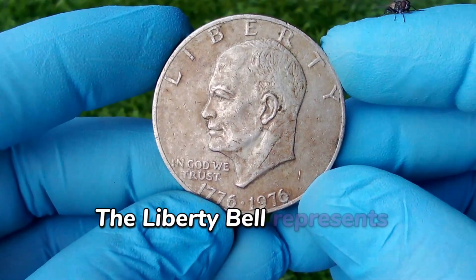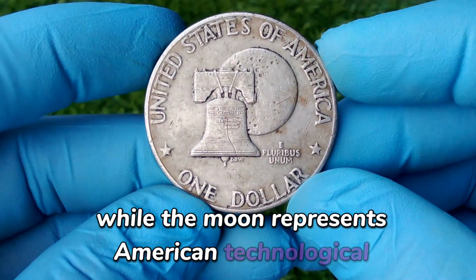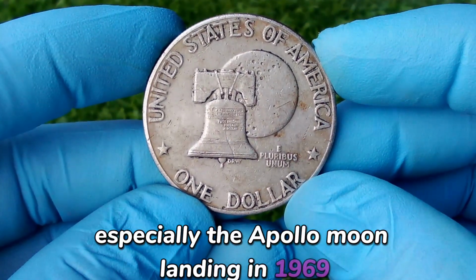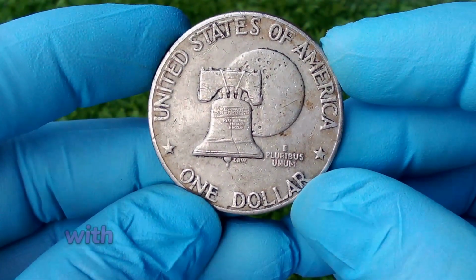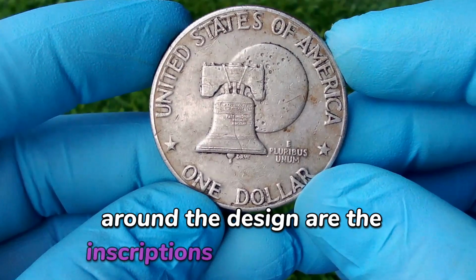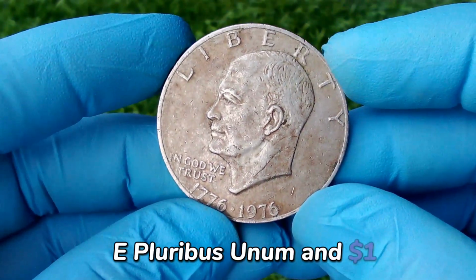The Liberty Bell represents American independence and freedom, while the moon represents American technological achievement, especially the Apollo moon landing in 1969. Together, these symbols connect America's revolutionary past with its modern achievements in space exploration. Around the design are the inscriptions United States of America, E Pluribus Unum, and $1.